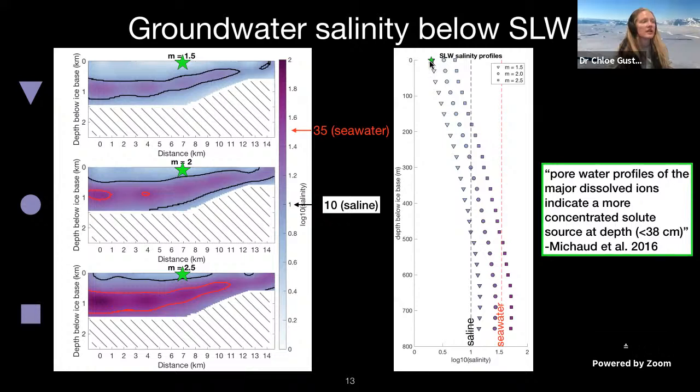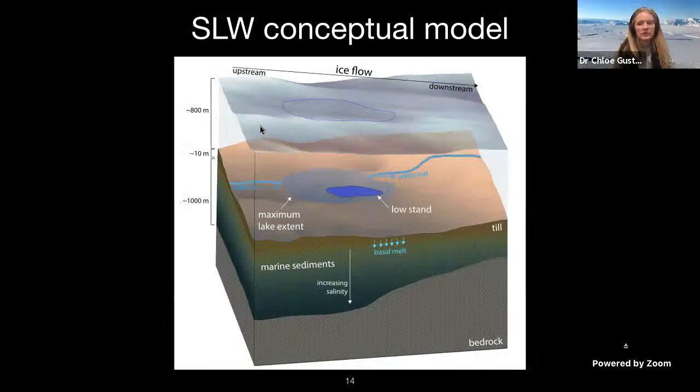So from this really shallow measurement, they predicted there would be something deeper down. And so with our magnetotelluric imaging, we were able to confirm that there was indeed this sort of deeper solute source at depth. So conceptually, this is what that looks like. Here's our lake, and where our magnetotellurics really adds to the story is the sediments and the bedrock. So we can see we have this really thick layer of sediments that's on the order of 1 kilometer thick, and the water within these sediments is increasing in salinity with depth.